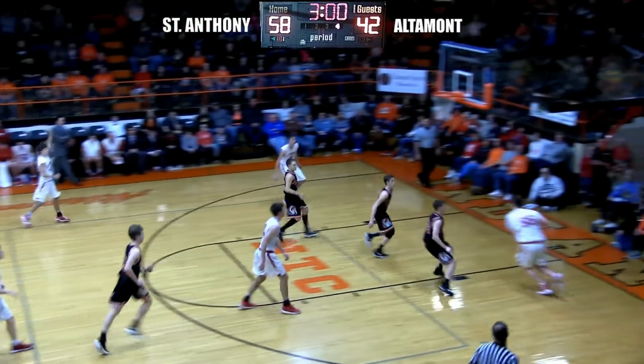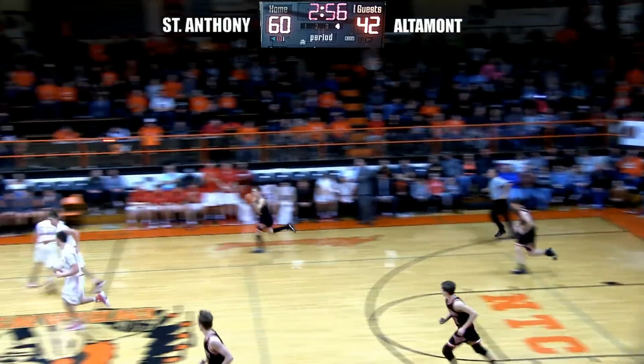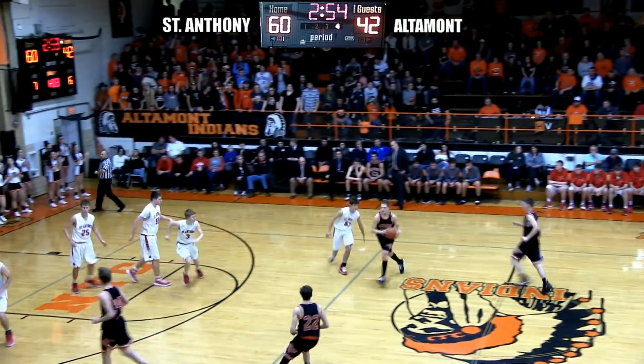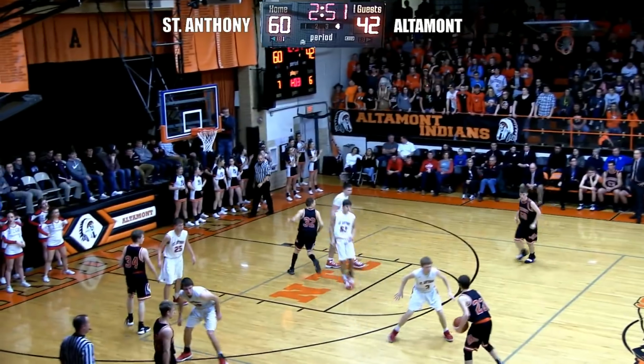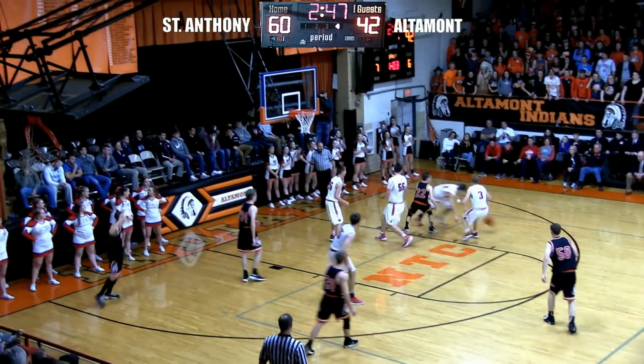Haney down court to Ludwig to Dust for St. Anthony. Dust inside, puts it up and in. And it's not like one step and a shot, man. No. He can penetrate along the baseline or shoot it from out. Got 24 now. He's the difference in this one for sure.